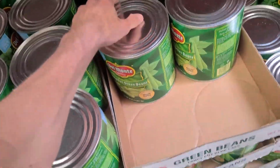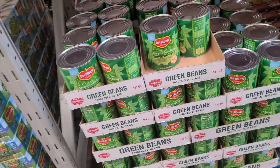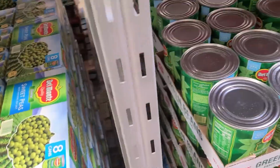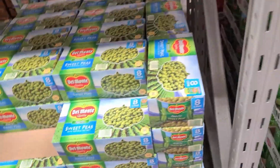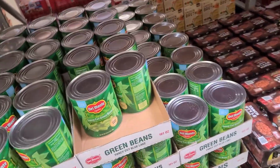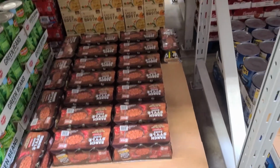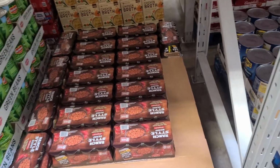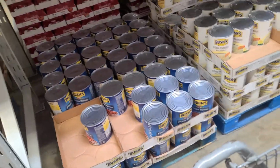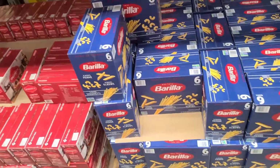So now these number 10 cans are popular with some people, but I don't like them because once you open it up, that's it. I know it's cheaper and everything, but of course this is peas and green beans, but with just the individual cans, you don't have to eat the whole number 10 can size amount as soon as you open it up. Like there, the baked beans, I'd much rather have these in individual serving size. Well, not individual serving, but a manageable size can. That way I'm not stuck trying to keep the rest of them good. I'll grab some Wolf brand chili just because it makes almost any meal go further.